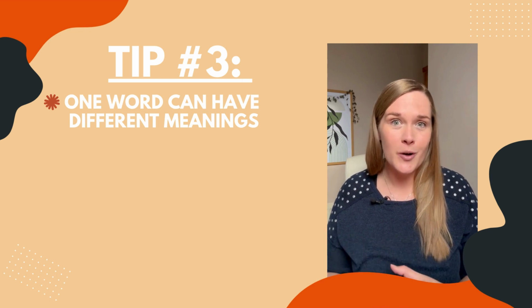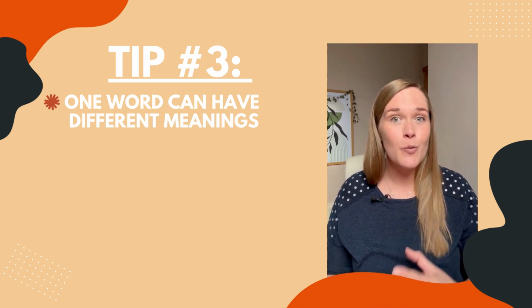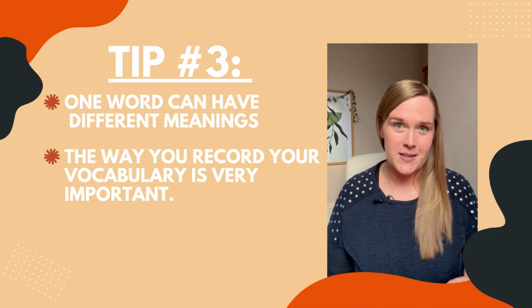Especially in English, one word can have more than one meaning, and it can be used in a particular way. This makes learning a language hard because sometimes one word will translate to something, but the same word will also have other translations too. The way you write down vocabulary is very important.